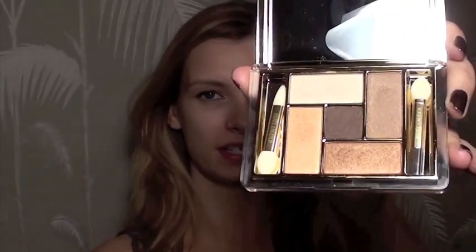In this video I'm going to be looking at the Estee Lauder Christmas palette in Extravagant Gold. As you can see, this is gorgeous. This is just my ideal type of palette really. I don't know, just one colour suits all type of shades really. Just very neutral, easy to blend, easy to wear.